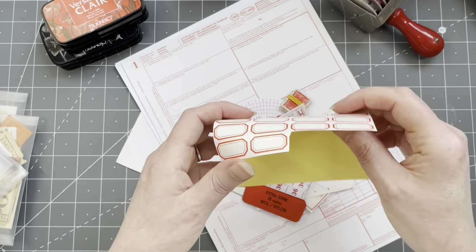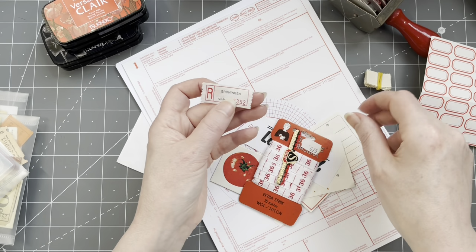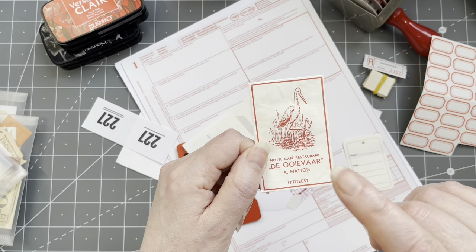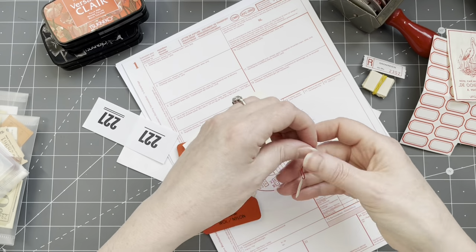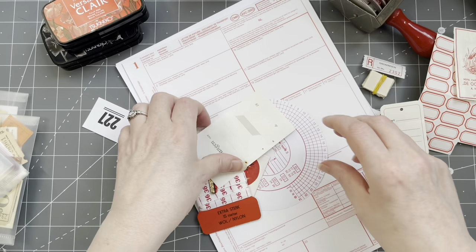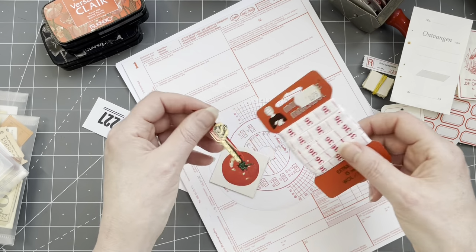Then I have some of these red Denison type of labels. I have some red postage stamps, some of these. I found a red sugar sachet, yeah, with a stork on it. Oh, I have these. Aren't these lovely? I love them. Maybe one of these. Another price tag with some red lines on them. I have a gazillion of these, so why not use it? I have some of this tape.